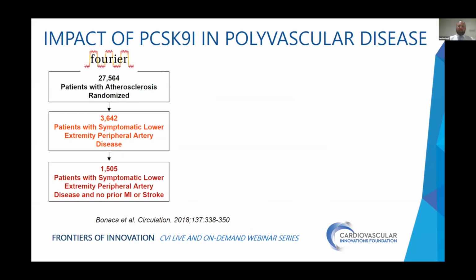So the question is how does that play into patients with polyvascular disease? Well, this was studied in the FOURIER trial sub-analysis. The FOURIER trial was a trial of evolocumab in patients with atherosclerosis on background statin therapy. In this trial of 27,564 patients, a little over 3,600 of them had symptomatic lower extremity PAD. Of those, 1,500 or so had only PAD without prior MI or stroke. So over half of the patients with PAD had polyvascular disease, including either coronary or cerebrovascular disease.